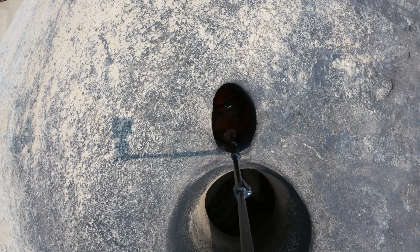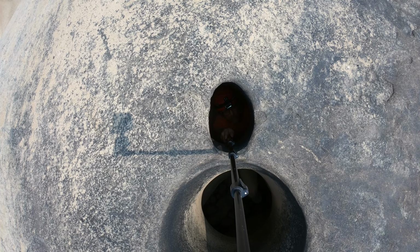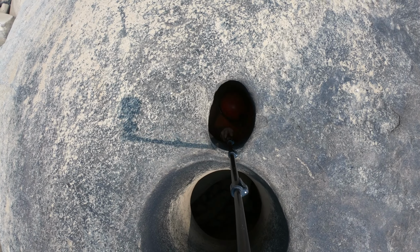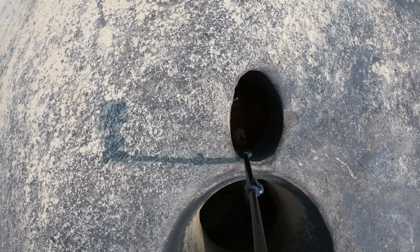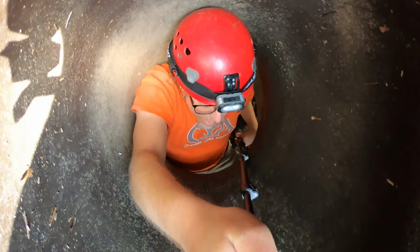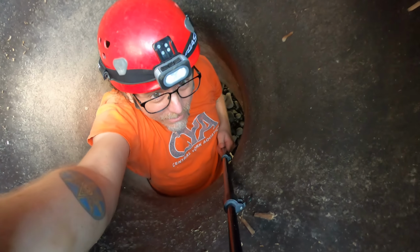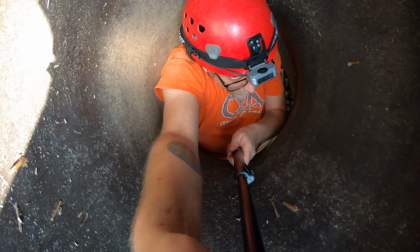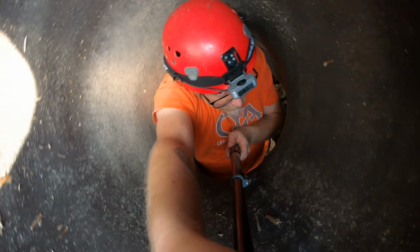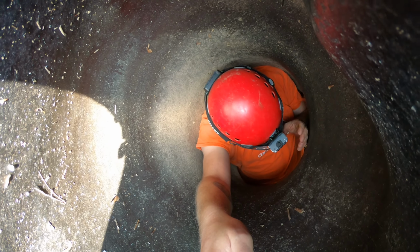All right, so now I'm about halfway up this one here. I could probably get farther if I didn't have all these cobbles on my butt, but I should be able to get something. I should be able to get a picture. Here we go. I'm bringing it down. All right, I gotta undo the selfie stick because it's too long. There we go. All right, there we go. Now we're cooking. See how I'm kind of jammed up in here?